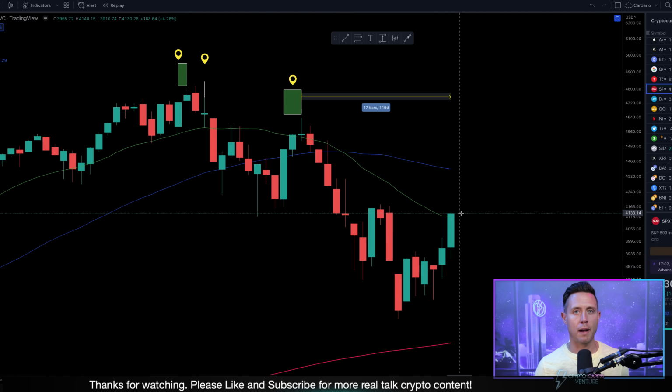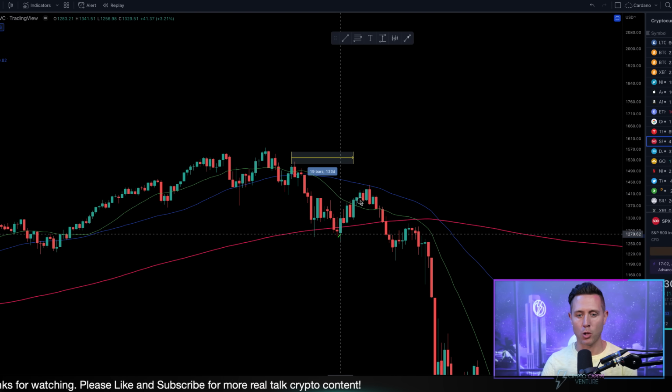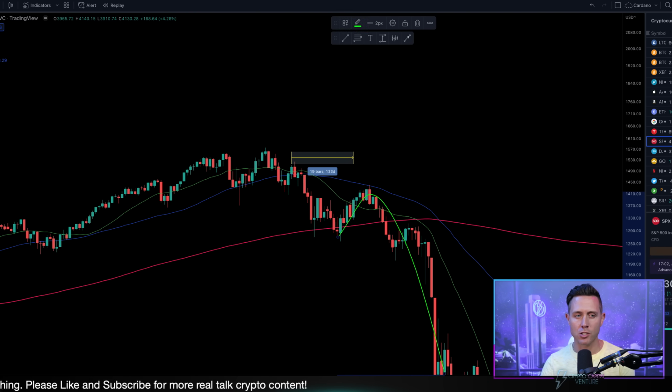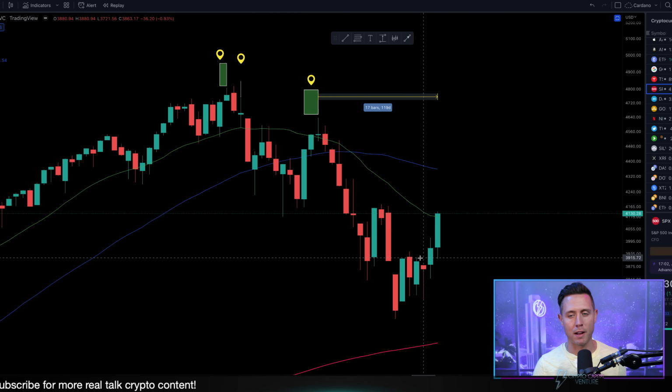We have to always zoom out on the charts and realize what's possible. Just because this move happened all the way back here and there's a huge crash, doesn't mean it's going to happen again, but it's something to visualize and it's something to mentally prepare for. This market is all about mental preparation, everybody.